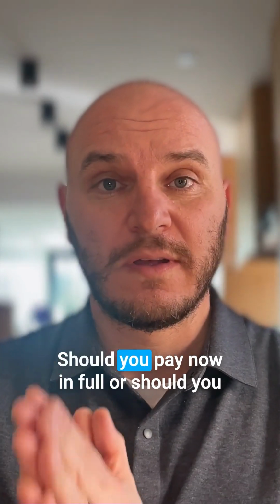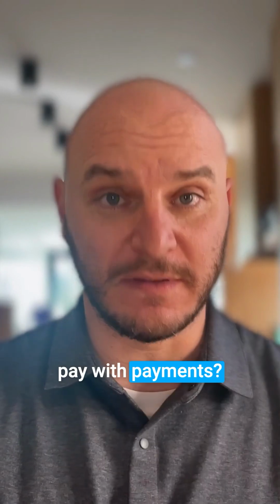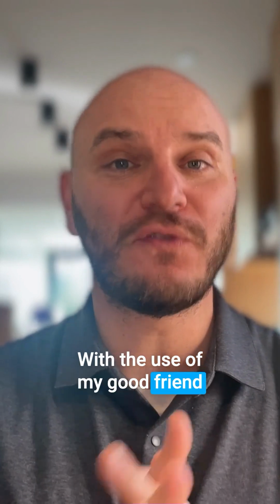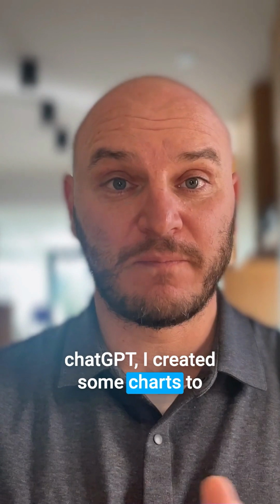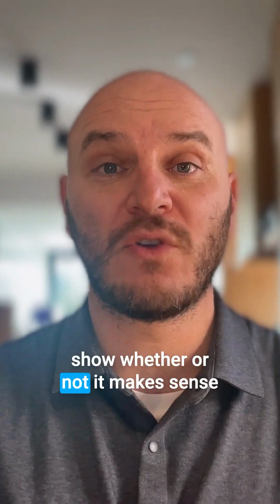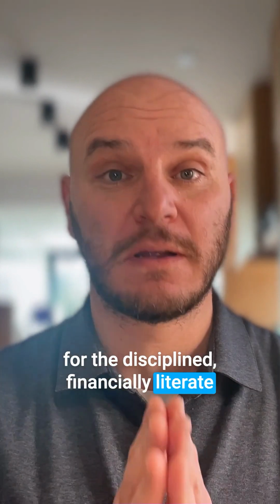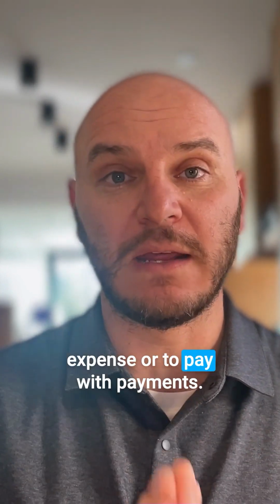Should you pay now in full or should you pay with payments? Let's have this chat. With the use of my good friend ChatGPT, I created some charts to show whether or not it makes sense for the disciplined, financially literate individual to pay in full for a big expense or to pay with payments.